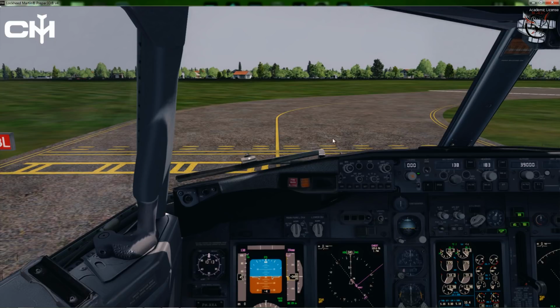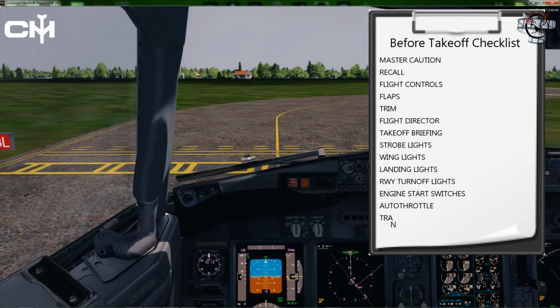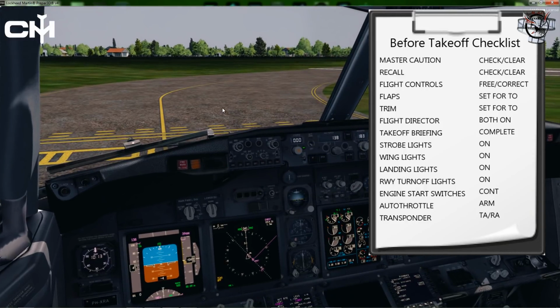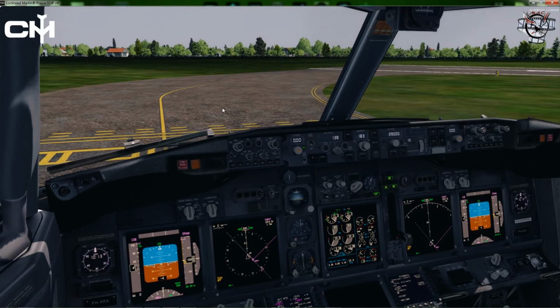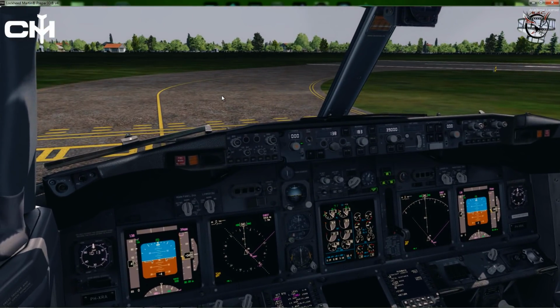Alright guys, we got our holding short of the runway here. Let's take a look at our before takeoff checklist. We could have done the down to the line while taxiing out, but we didn't. So let's make sure the master caution light is off, which it is. Recall needs to be checked, and any messages cleared. Flight controls have been checked. Flaps are set to 5. We can verify that both here and down here. We could zoom over there, but I know it's on 5.